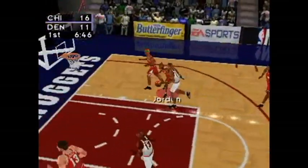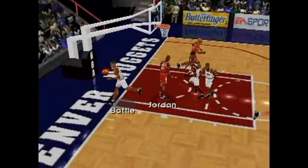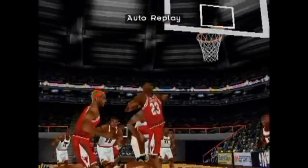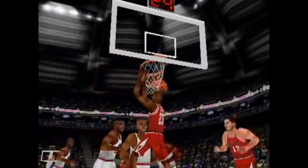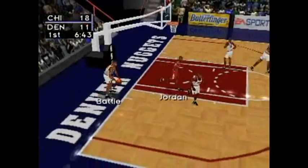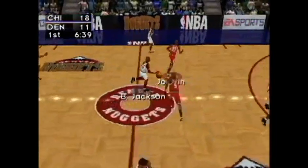From center court to number 23. With the reverse jam. Let's check out the replay. The Nuggets 11, the Bulls 18.